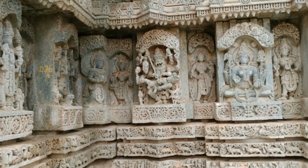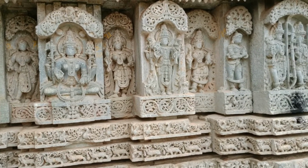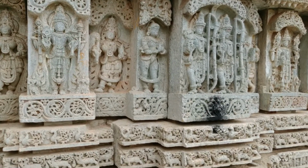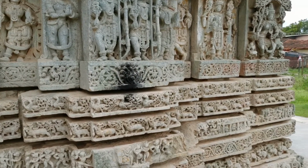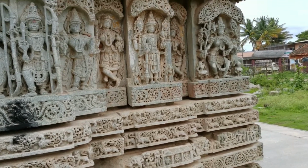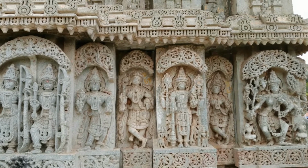According to art historian Gerard Foekema, the wall panel images number 140 in all, and the reliefs and friezes that abound in this temple have a relaxed quality of workmanship about them and appear more folkish in character.